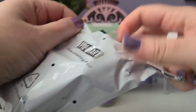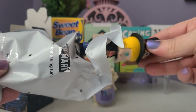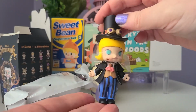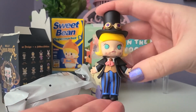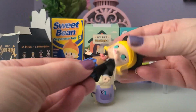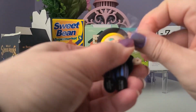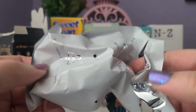Oh, this one feels really heavy. Wow. Let's see what I got. Oh, cute. I don't know which one this is, but it is definitely just a gentleman one wearing a top hat with spectacles, and we have something for the hand, and we do have a bit of plastic, so let's just take that off. And this one has some whiskers, so I guess it's supposed to be a cat. Oh, and there's an accessory directly in the bag. That's why the bag was so heavy.